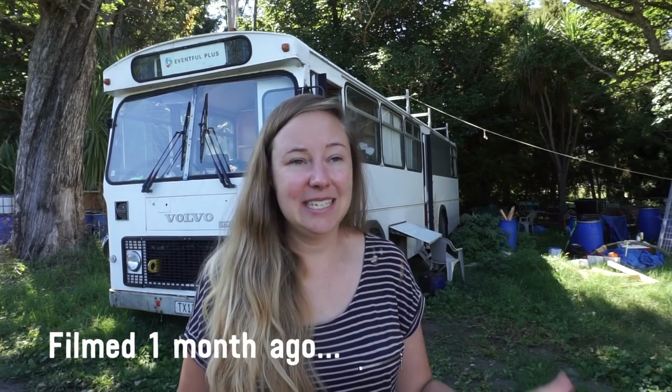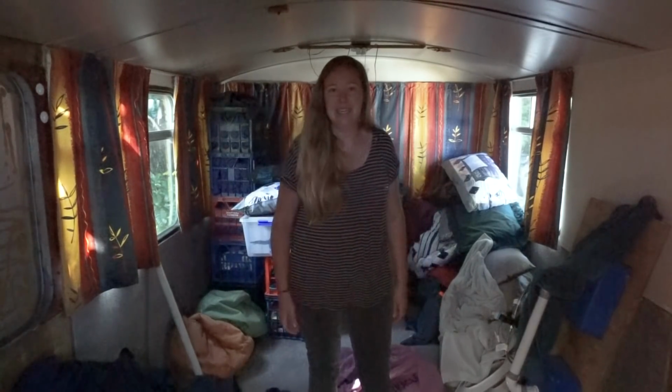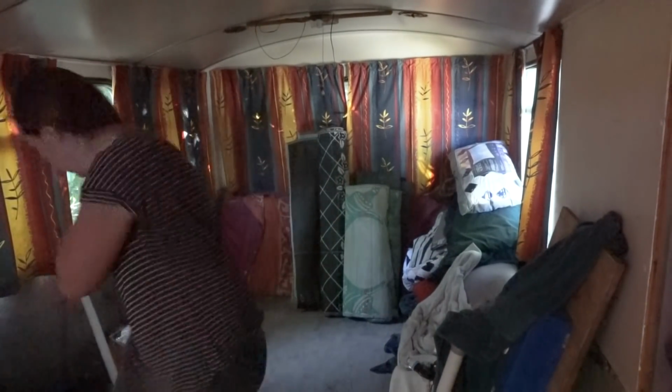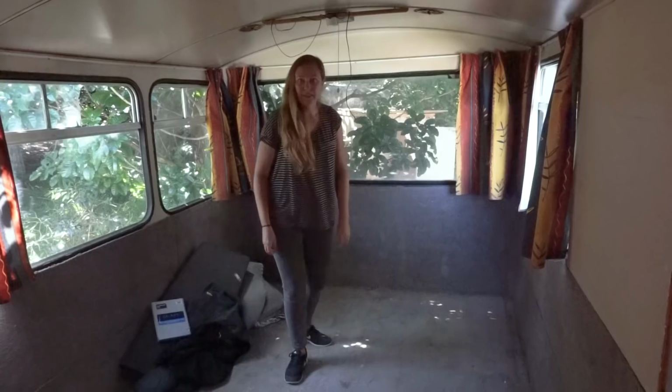So now that the season's finished, it's definitely coolish this morning. It's starting to head towards winter. We're now getting it ready for winter, really. So this is all coming out into the container, and then the bed will end up here. Getting emptier.